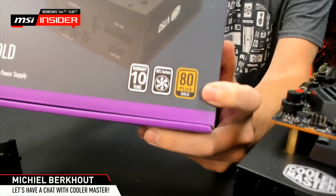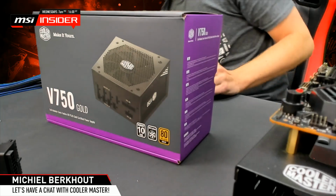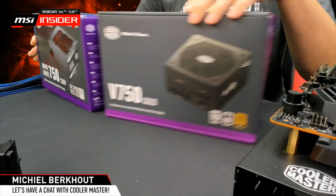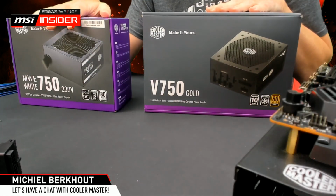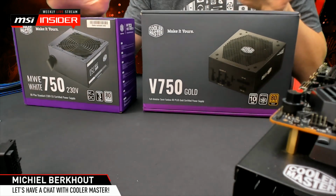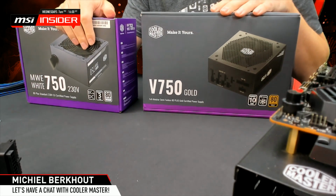The V is like the higher end series. Correct. So in this case, gold. But you also have it with platinum, for example. So this is a V Gold 80 Plus Gold power supply, and the MWE that I had with me today is an 80 Plus White power supply. That means the gold one is a bit more efficient than the white one. And this one is also fully modular. This is not fully modular. Those are the main two topics about the difference between MWE White and V Gold power supplies.